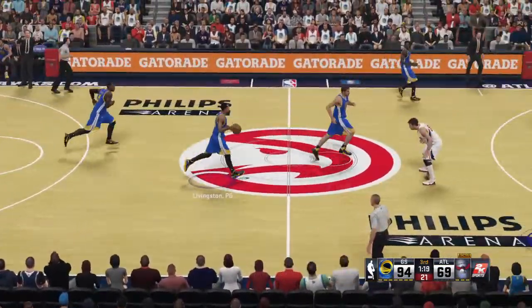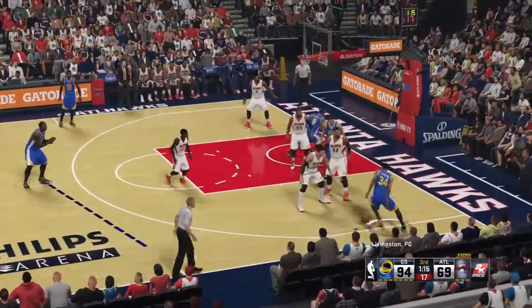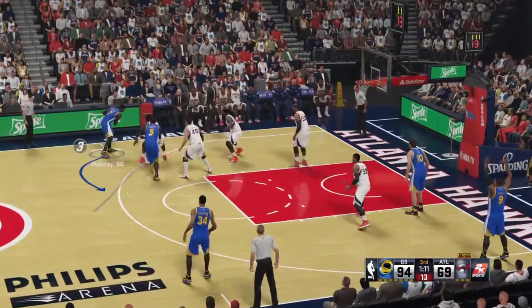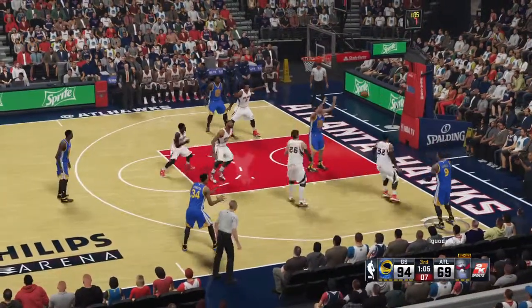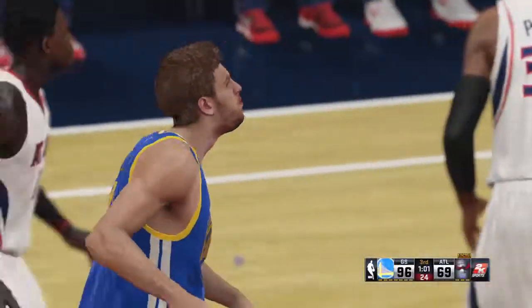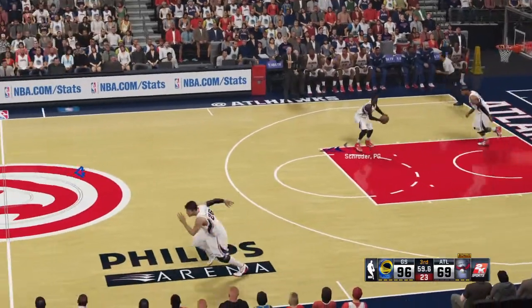1:21 left to play in the third. Here is Livingston. He's got 5. Spates kicks to Holiday. Spates sets a screen. Pass to Livingston. In the corner, Iguodala with it. There's David Lee on the assist by Iguodala. Iguodala's got 3 assists now in this one.